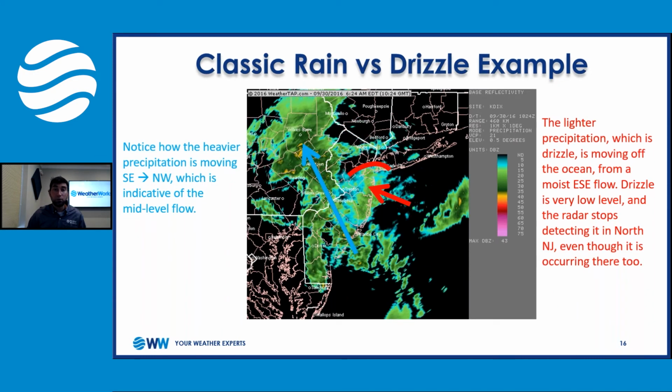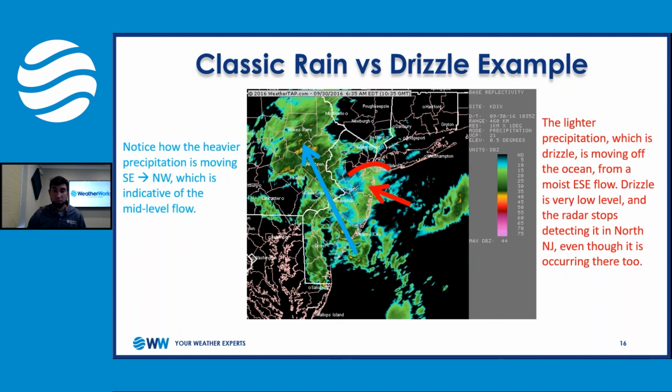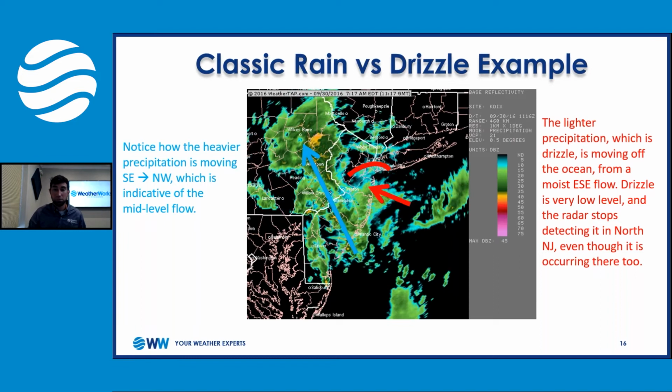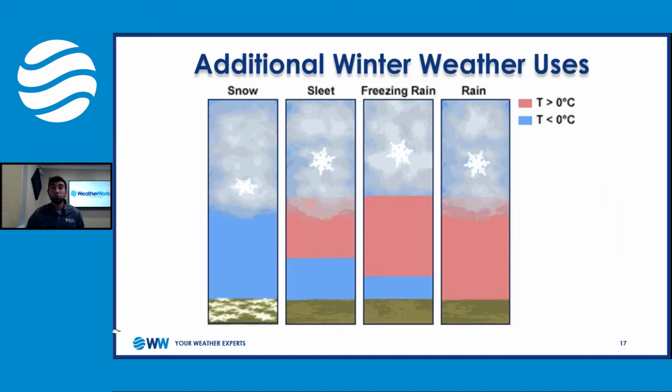So this is an example of how radar may underdo precipitation, versus the last slide was Virga, where it may overdo precipitation. And that applies to also snow showers and freezing drizzle in the wintertime. Those are low-level phenomena as well. So, some additional winter weather uses.